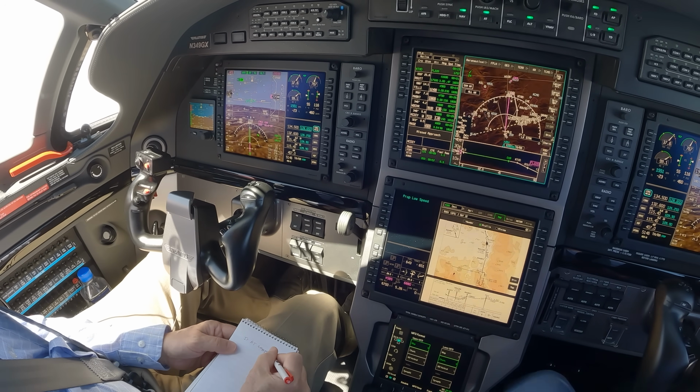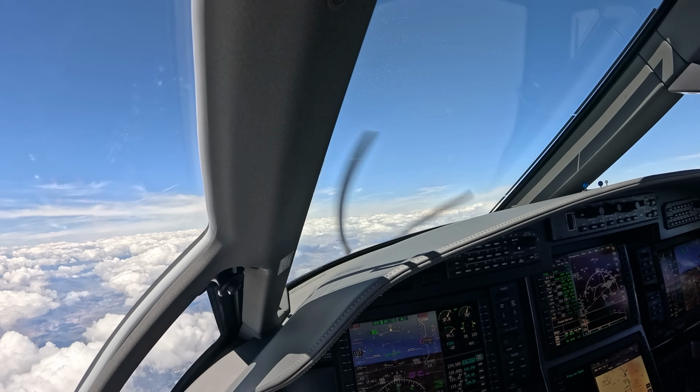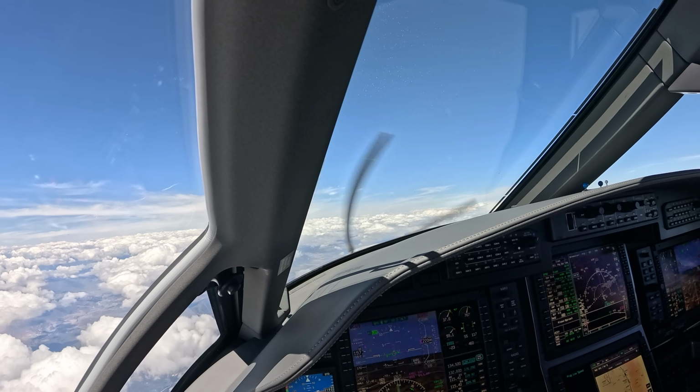So what I'll do is I'll pull the power back like I did yesterday. You'll see the white mark go in there. You'll see max speed come up. And you'll see the nose pitch up.